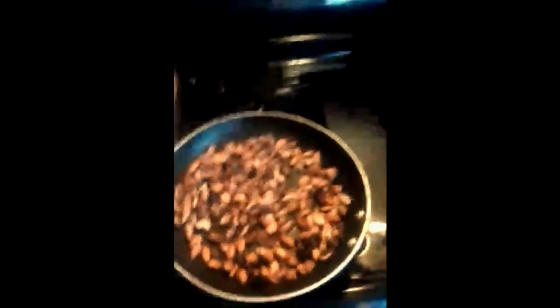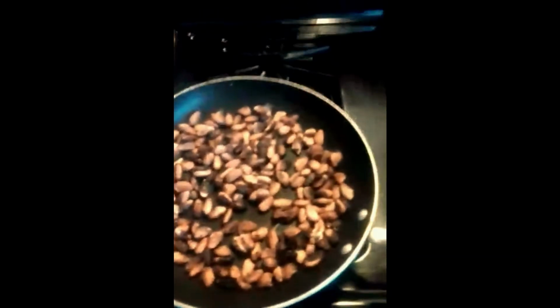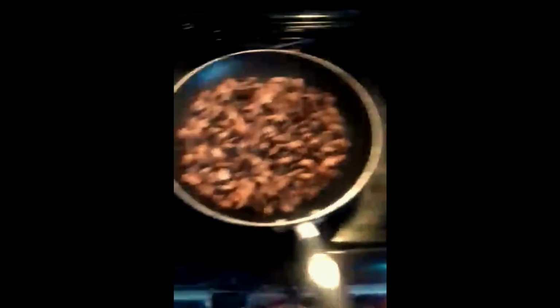Original chocolate bean. Alright, what we do? Have it like that, and we get it parched. Okay? Sleep on the fire for a little while. We get it parched.